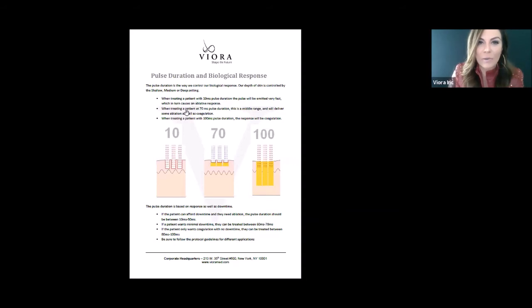Now, you just have to be very careful when you're doing ablation. We are able to choose between 10 and 50 milliseconds. I've never treated at 10 milliseconds. I can't even imagine how aggressive that would be. Even at 50 milliseconds, it gives really a great ablative response. So just always start safe. Always start on your longer pulse range.